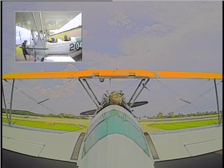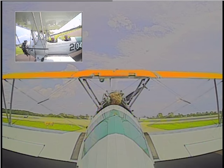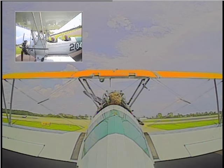Yeah. Now this is great. Open cockpit. Yeah, you're going to love this. That's awesome. Kalamazoo ground, the Stearman 1, we're at the Air Zoo with Hotel, ready to taxi and request runway 27.